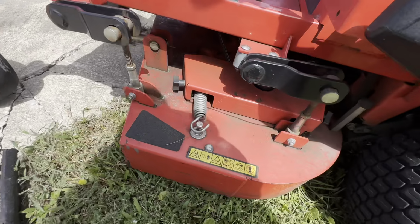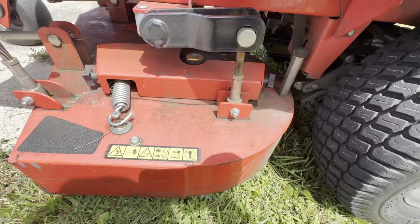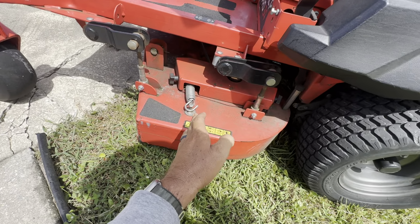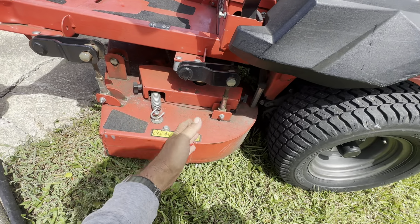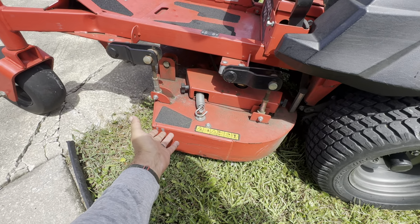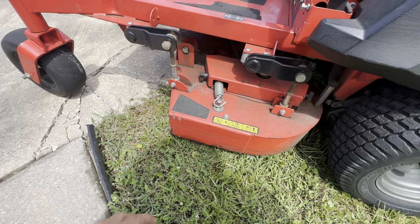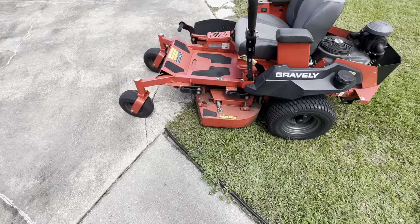I really don't think whoever made this was thinking about people hitting this on stuff. Even though it is a commercial mower, I feel like it should have been designed in a way that it would not bend the deck if you were to hit something, because you're 100% going to hit this on something eventually, not on accident. It wasn't on purpose. It's not like I drive this thing like a lunatic. I'm mostly careful.